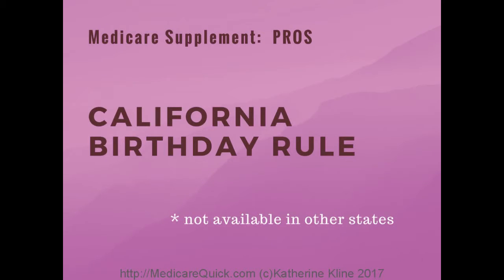That being said, if you live in California, you're covered by what's known as the California Birthday Rule. It's important to note that the birthday rule does not apply to people changing from Medicare Advantage to Medicare Supplement. It only applies to people changing from one supplement plan to another.